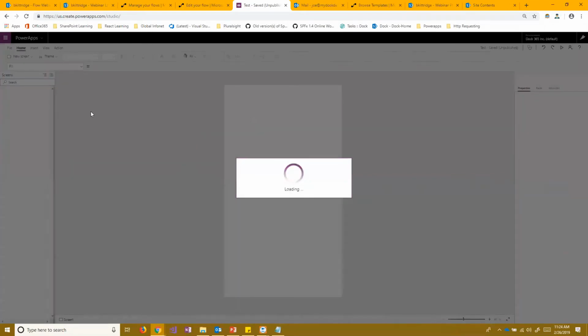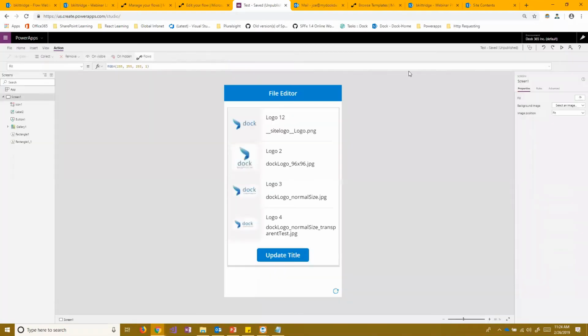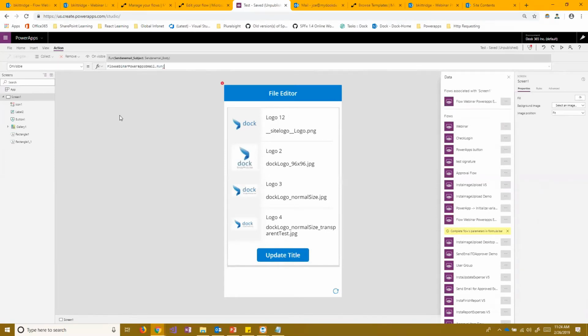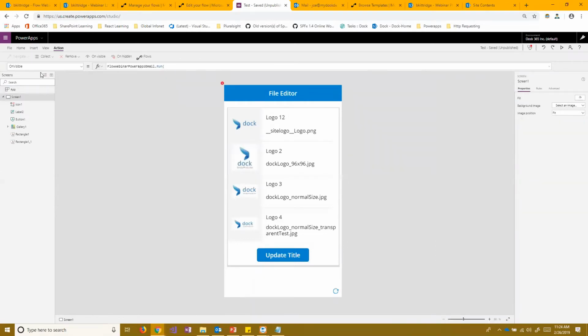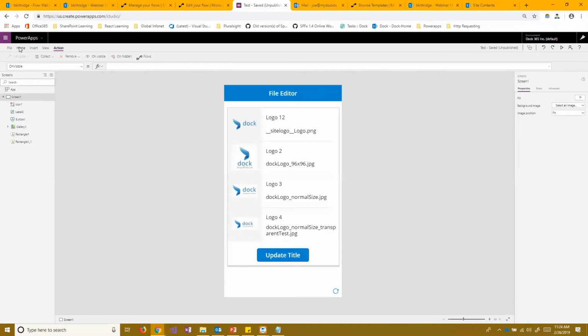So we're back in our app. Once it's done loading, you can click on Action, Flows. I'm looking for Flow Webinar Power Apps Email. That's this one. Something that I mention anytime I do something like this in a video or webinar is that whenever you add a workflow to an app, it's going to add the workflow to your OnVisible property or something like that of whatever screen. You can just undo that. It'll still stay in your app. It won't say it's associated with that screen, but if you go into your connections, it'll show it in there.